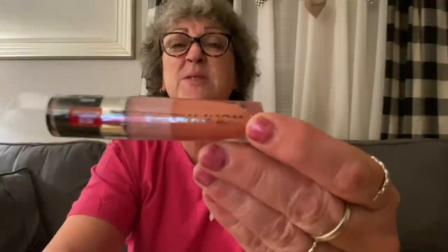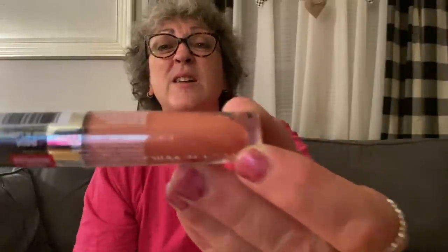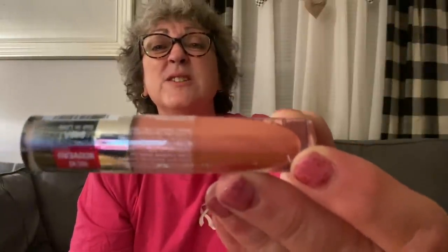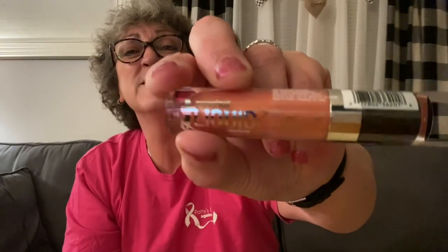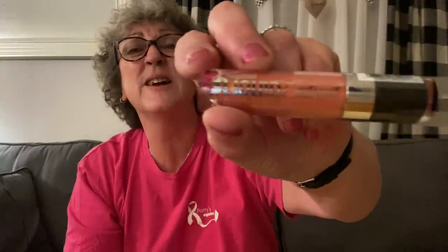I was able to find, and I was very excited, the Megalast Liquid Catsuit Metallic Lipstick by Wet n Wild. And I found this one, 949A Bali in Love. I found three of them. There's this one. Love that color. Very summery. And that's what it looks like. Ooh, yeah. Okay, well.